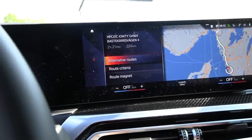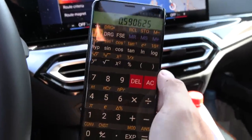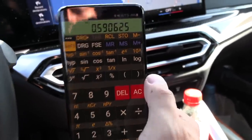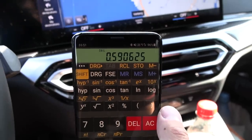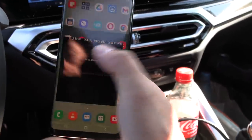So that's 224 kilometers. I already calculated beforehand. I should have used a better route planner, but I think a better route planner gives me some weird estimation. But I calculated I need to spend 59%. So if you go 65%, then we should be fine. Now, how is the charging session going now?